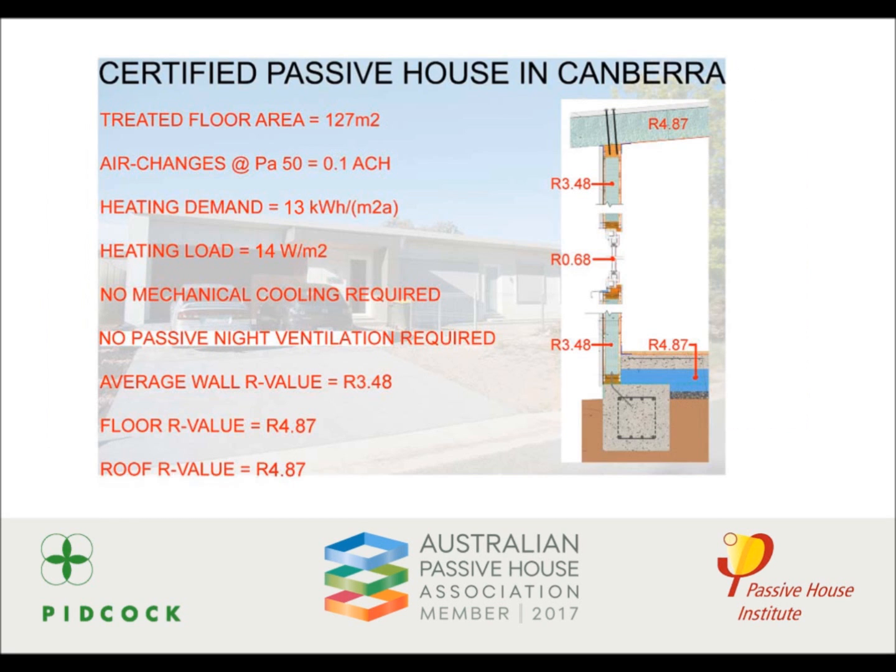So let's now recap on the main points of interest in relation to the Canberra Passivhaus. So we have a treated floor area of 127 meters squared, 3-bedroom house, single story. Air changes: the air tightness is greater than what the Passivhaus requirement is, at 0.1 air changes per hour. Heating demand meets the target, heating load doesn't, but we only need the heating demand to meet it to pass. No mechanical cooling required because the overheating percentage is very low. No passive night ventilation required, although Harley does use it because it makes sense. And then we get our averages.